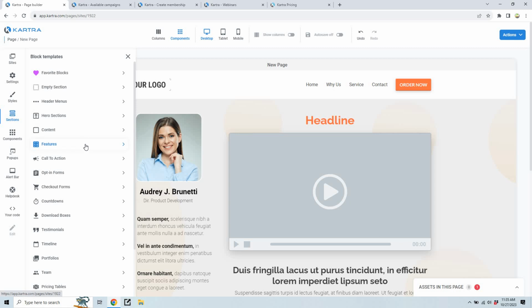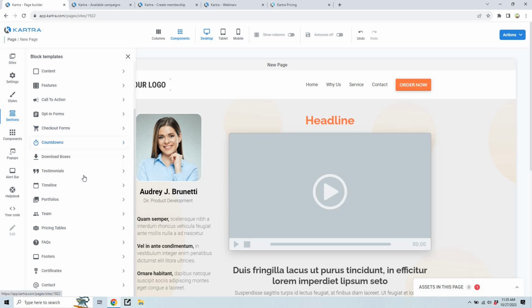Aside from that, there's plenty of other features like calls to action, opt-in forms, checkout forms, countdowns that are beautiful, download boxes, testimonials. They have everything you need to make your life easier when it comes to creating your landing page and getting it up and running as well.